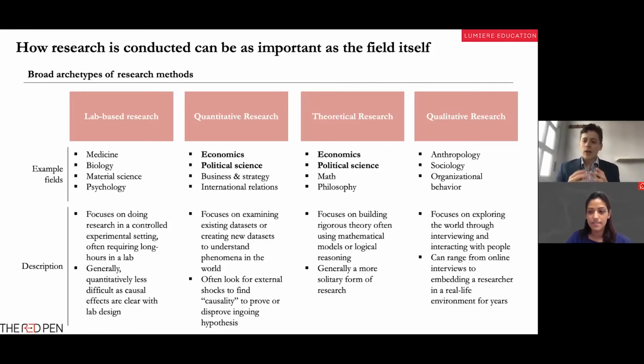This is about going out in the world and speaking with people to get at a question that you have. So this might include, for example, if you're interested in gender disparities in a certain field. For example, we want to look at gender disparities in finance for the Lumia Research Scholar Program. She is going to go out and talk to different women and men in finance to understand their experience.